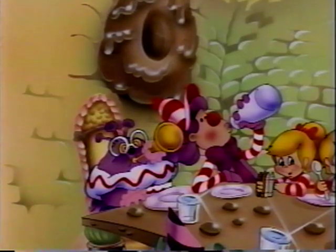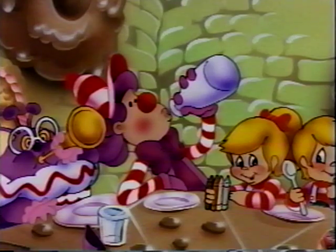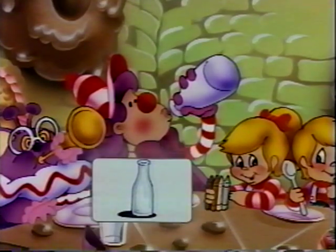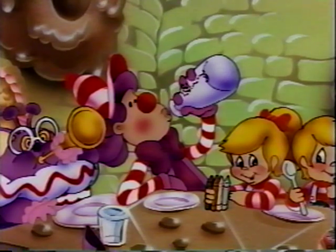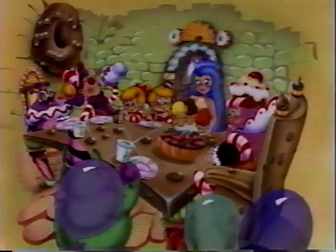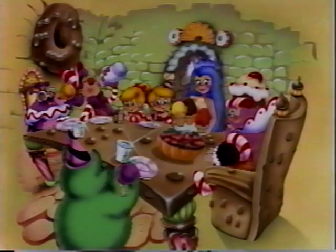Let's have some music. Mr. Mint spotted an empty bottle on the table. He grabbed it and blew into it. It sounded like a tuba. It was a perfect birthday party. Fun and music and even balloons.